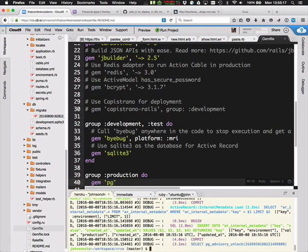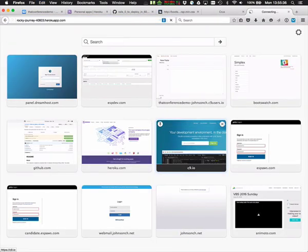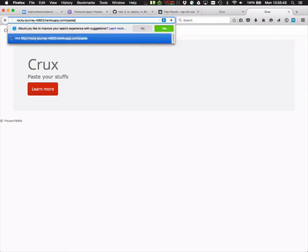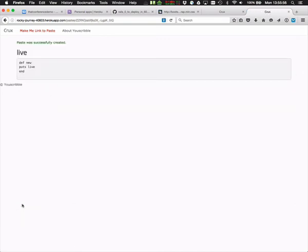If you don't like shelling into remote Linux servers, this is great. And then heroku domains is going to tell us where our application's living. And it gave us a sweet name of Rocky Journey. Create a new paste. And there we go. We have our deployed application, and we have 4 minutes left for questions.